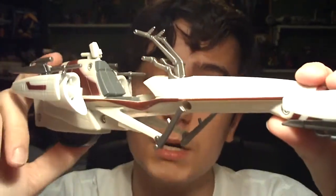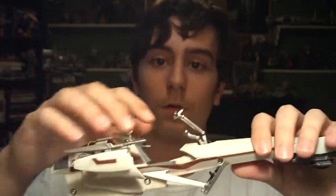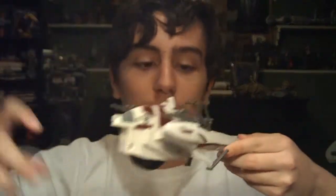Now, in the original BARC speeder from Revenge of the Sith, it had a feature where you stick a cord in it and then you rev it up and spin the wheels and go shooting off your table or whatever other surface you're shooting it off of. You can actually see that it still has the hole in the back from where you would have put in the cord, the rip cord for making it spin the wheels. But it's actually been filled in with plastic, so no, it does not have that feature anymore.